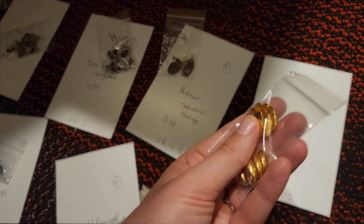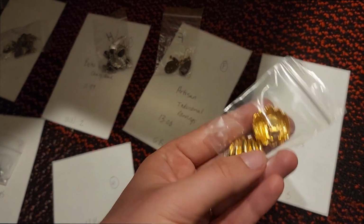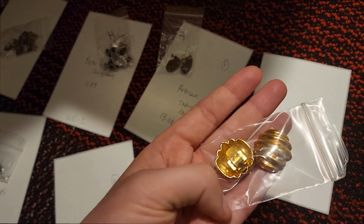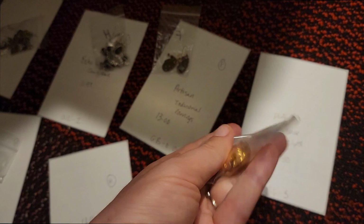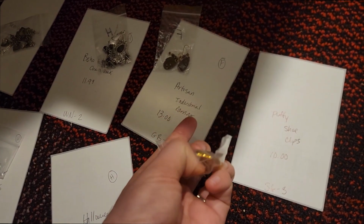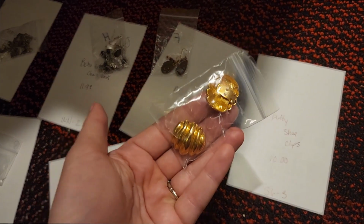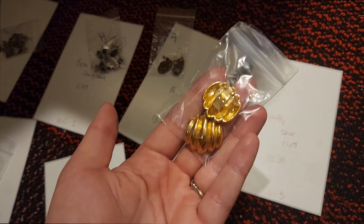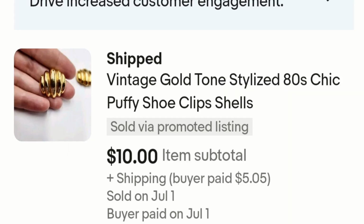These came in a vintage Shop Goodwill lot. I don't think these are marked, but they're like puffy clamshell 1980s shoe clips. So if you see something that looks like, oh, this would really hurt if it goes on your ear, because there's literal like sharp teeth looking things on there, they're most likely shoe clips. So these sold for $10 and I got them for around $3 in a vintage Shop Goodwill lot.